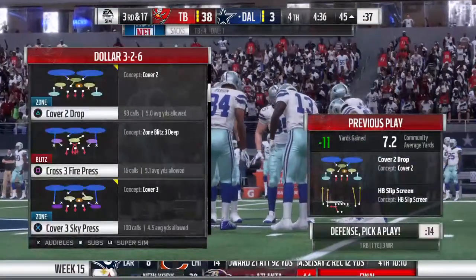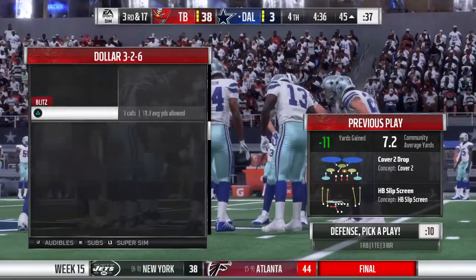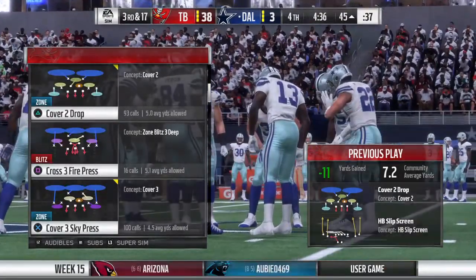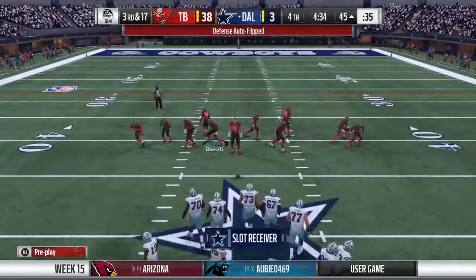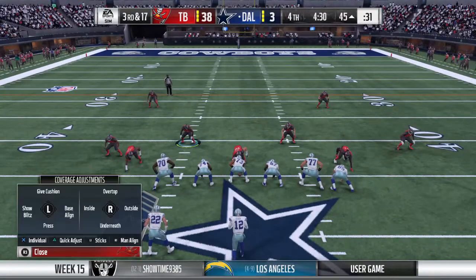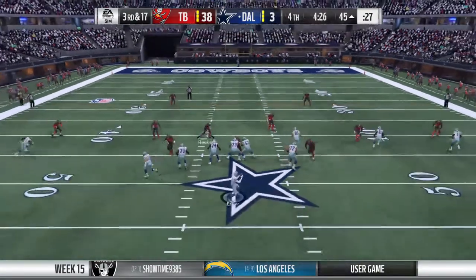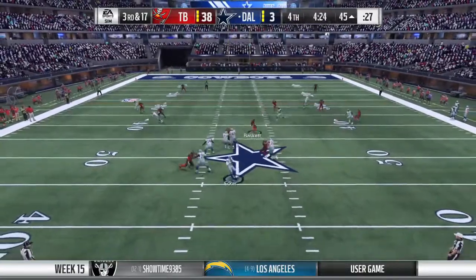The amount of sacks that they've absorbed in this game is absolutely extraordinary. Let's just face it. This offensive line, flat out, cannot handle this pass rush. It's been demonstrated time and time again. Now on 3rd and long, they'll look to throw.